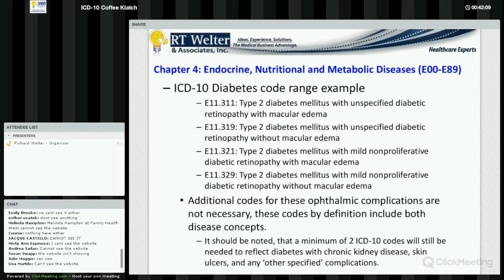This is just an example of a diabetes code range that talks about some manifestations. In this case, we've got diabetic retinopathy. We're able to reflect the type of retinopathy and whether or not macular edema is present. Code descriptions are unique and different, and the more specificity that's in your documentation, the more confident you can feel selecting a higher specificity code.